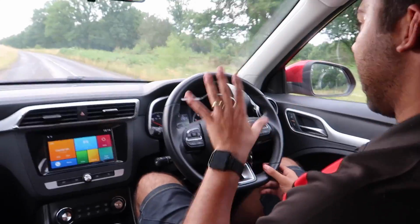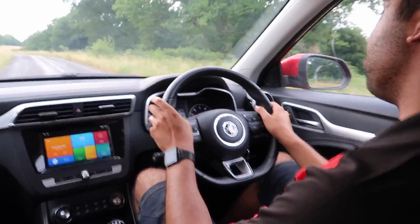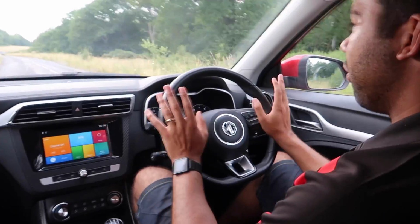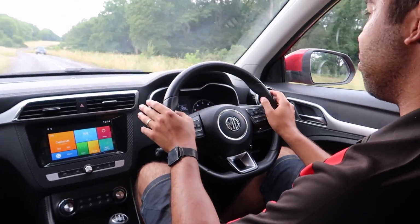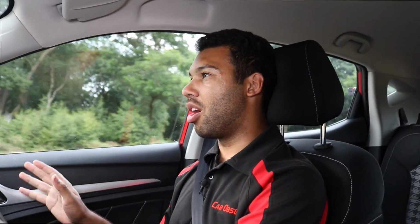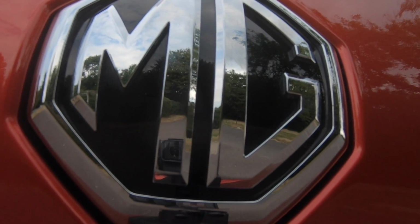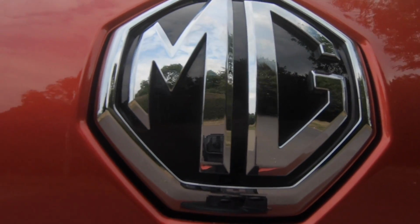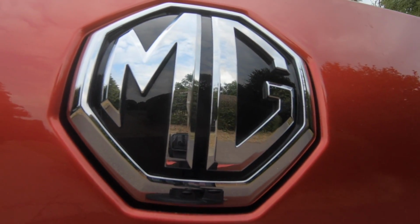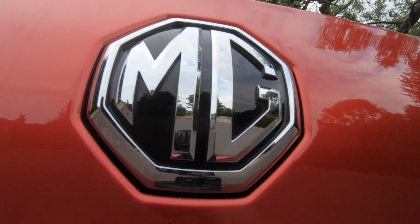Now, how does this engine perform? Well, it's NA, so of course you will need to really wring its neck out to get any kind of power out of it. Between 1000 and 2000 revs, pretty much nothing happens at all. Your foot is hard to the carpet, and nope, no drama whatsoever, nothing happening underneath that bonnet. However, once you get it to about 3000 revs, that's when the power starts coming in, and then you get to a rather noisy 6000 revs and it's time to change up.